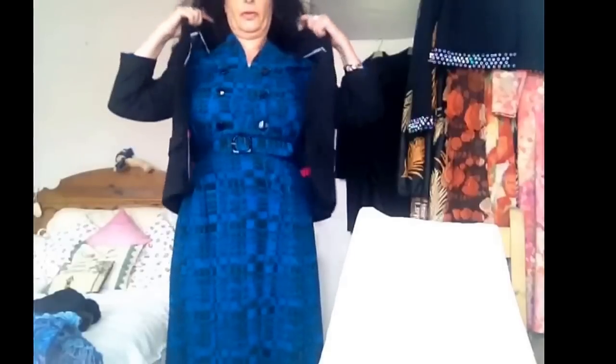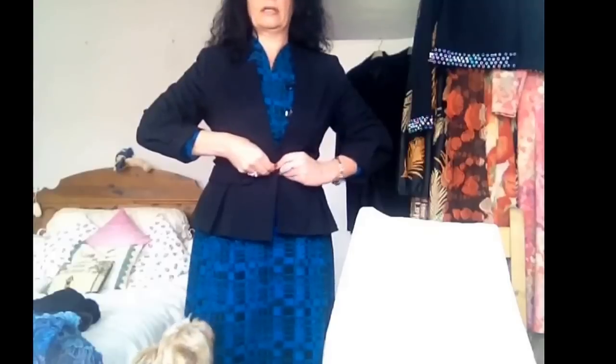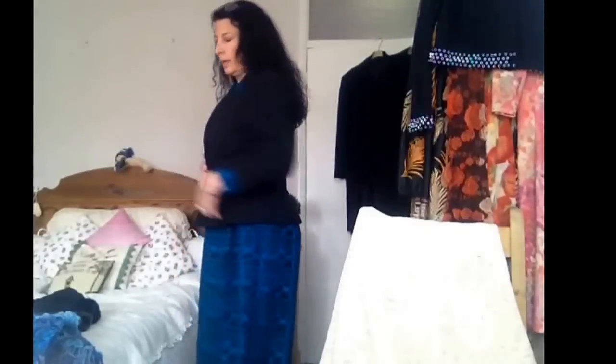Right, let's pop this on. I'm going to do the button up on this one because it does expose the dress, and it's got slightly shorter sleeves, which again exposes the dress, even though the dress hasn't got hugely long sleeves. So it gives it a nice silhouette.